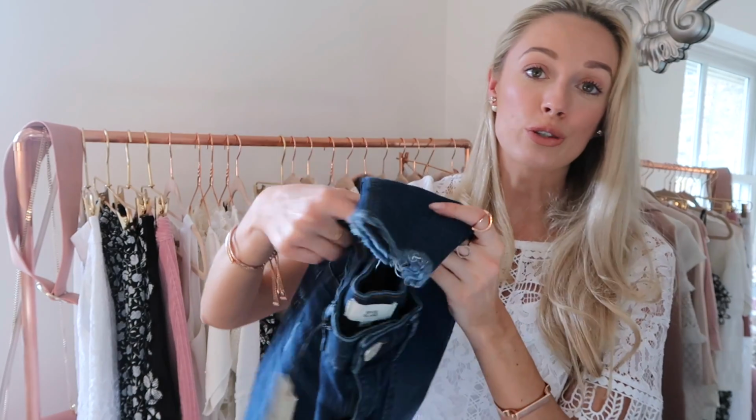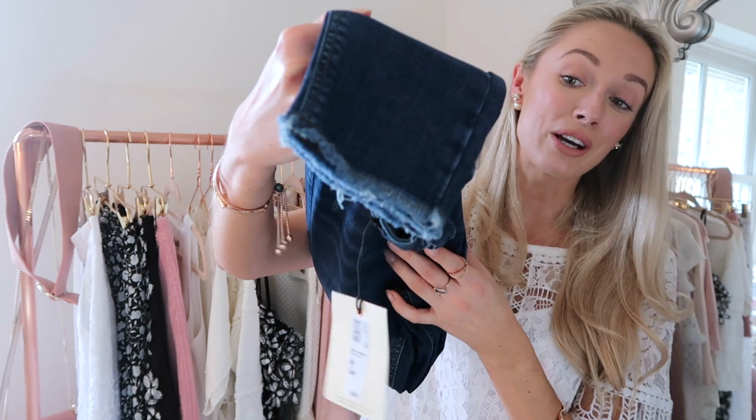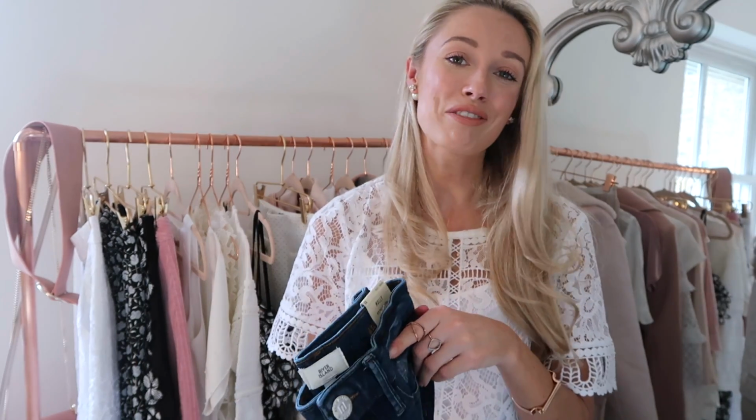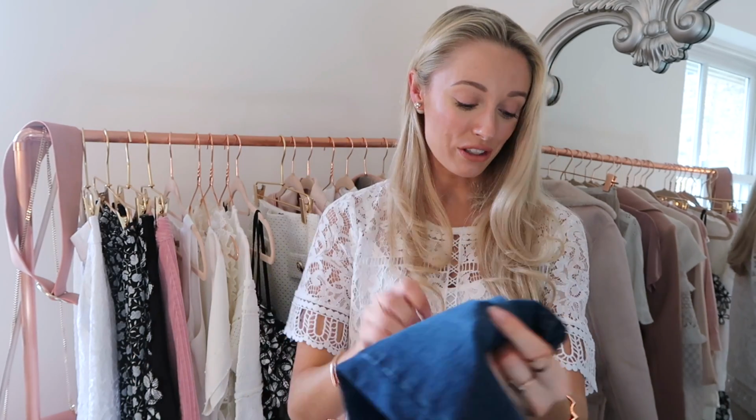They do have this ripped detail down at the bottom, which I personally really like. They're very high-waisted as well, so you feel all tucked in and very flattering on the bum. So yeah, these will be my go-to jeans for the coming months.